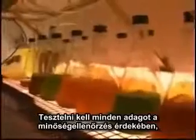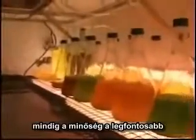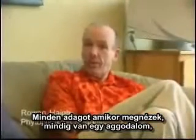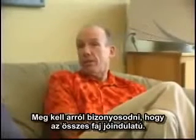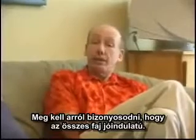Testing each batch to ensure the quality control comes first, at the conclusion of each batch. Yeah, every batch I look at, I mean, there's always a concern that some condition has gone awry, and you have to make sure that all the species are benign.